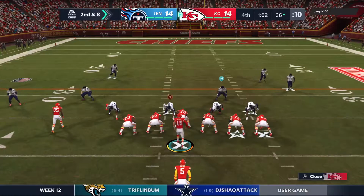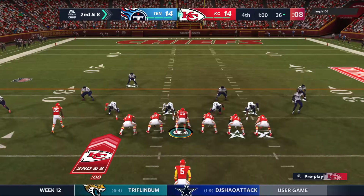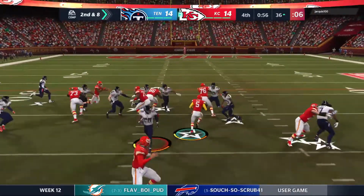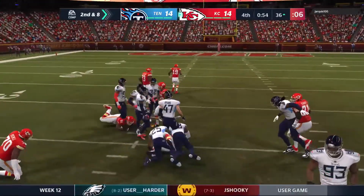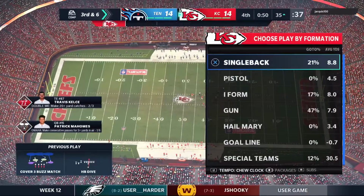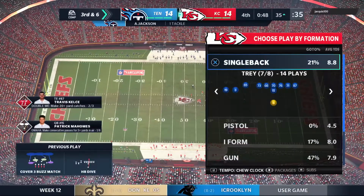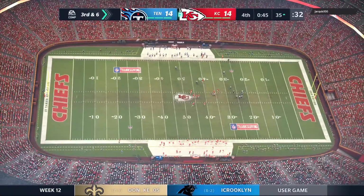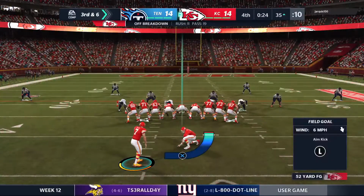The last run good for 2. Here's 2nd and 8. Now a handoff here to his running back. Now 3rd down is looming. A pickup of 2 on first down and just 1 yard there. They're making steady progress, but I see your face. You're worried about that clock. I'm worried about the clock, and at some point you have to have a splash play in there as well.